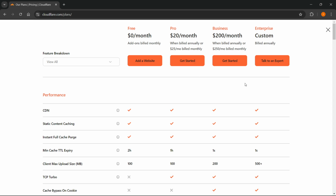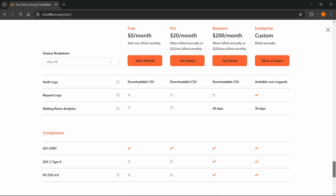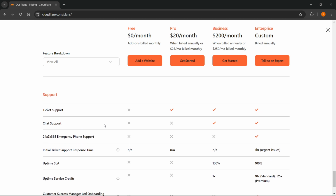of their subscriptions. So as you can see, if I scroll down a bit over here to where it says support, there we go. It says ticket support. As you can see, it's available under Pro, Business, and Enterprise. However, chat support, which is the live chat support we're looking for, is only available at the Business and Enterprise plans only. And as you can see, the business plan is billed $200 monthly, and the enterprise plan can be billed annually and is custom.